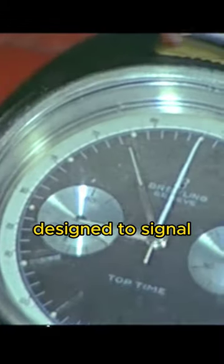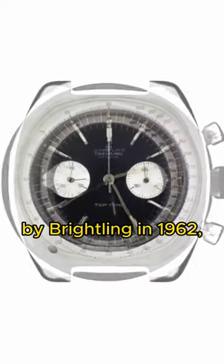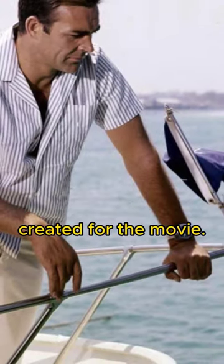The watch featured a unique Geiger counter designed to signal potentially hazardous radiation levels to 007. Originally manufactured by Breitling in 1962, it was customized by the James Bond art department and stands as the only model created for the movie.